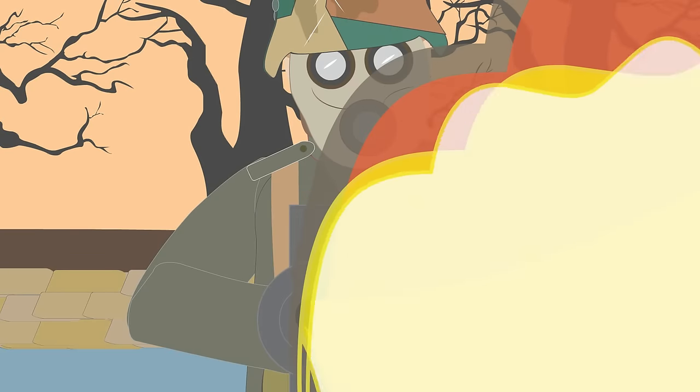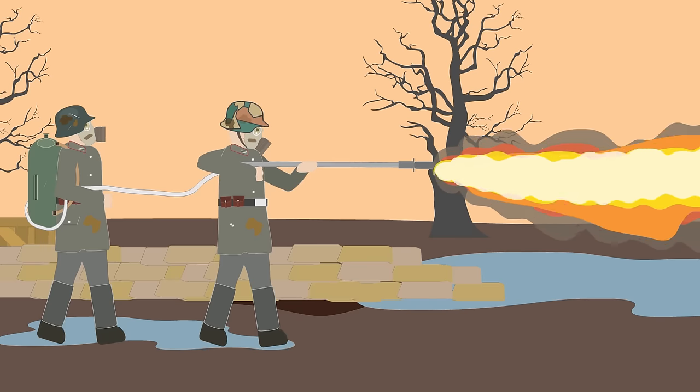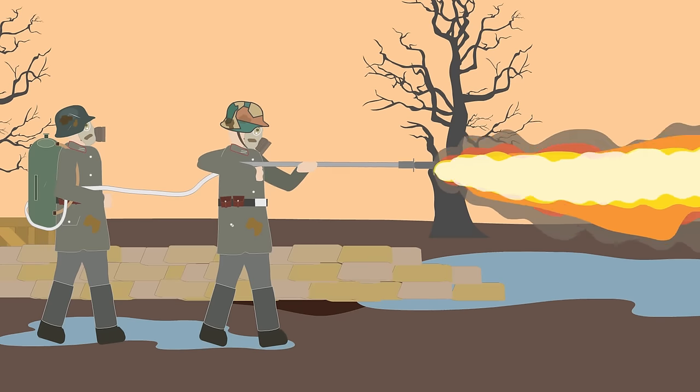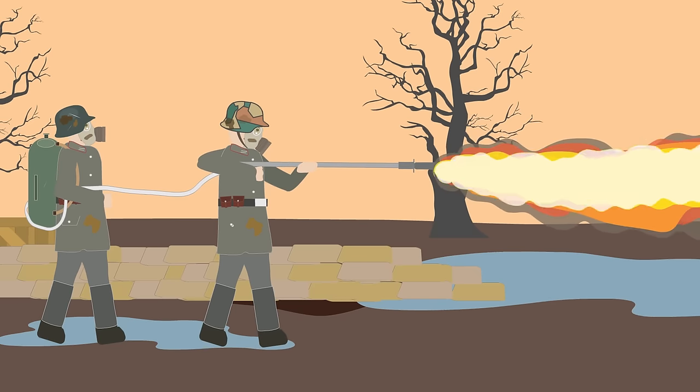Flamethrowers were a terrifying weapon, first brought to the battlefields of World War I by the German army. Tanks on the soldiers' back used nitrogen pressure to spray oil fuel, which was ignited as it left the muzzle of a pipe.